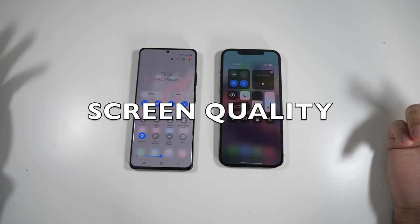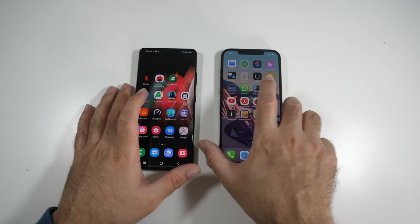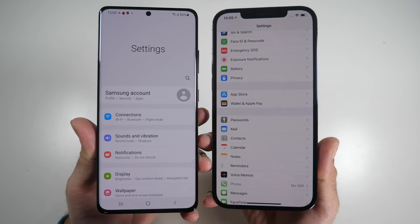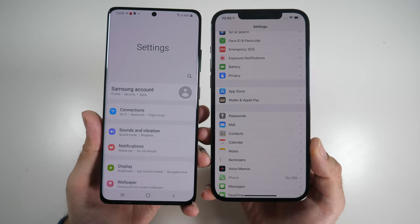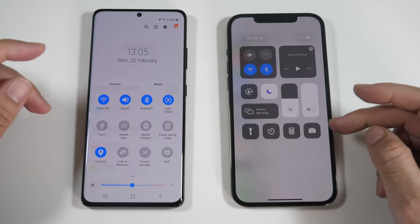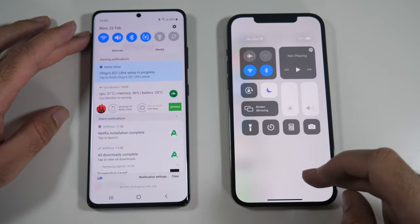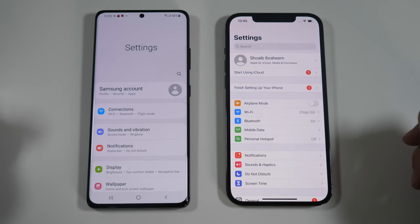Now let's talk about the screens. I've got both phones set on 50% brightness. Hold them up together to show you what to expect. And if we pull up a white background, you can see the brightness is pretty even on both smartphones at 50%. And what I will do is turn that brightness to 100% just to see the difference. And at 100% brightness, the iPhone seems to be slightly brighter to me.